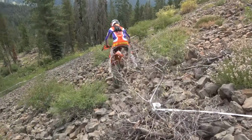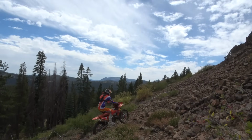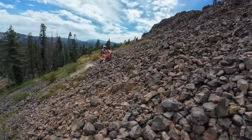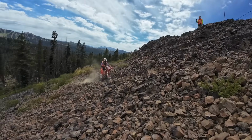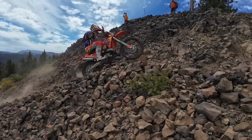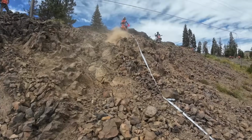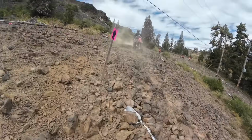I talked to him a bit after the race, and he just ran so smooth through these, didn't spin any holes, wasn't kicking a ton of rocks, just glided over them. Super impressive. Dude, he made that so easy.